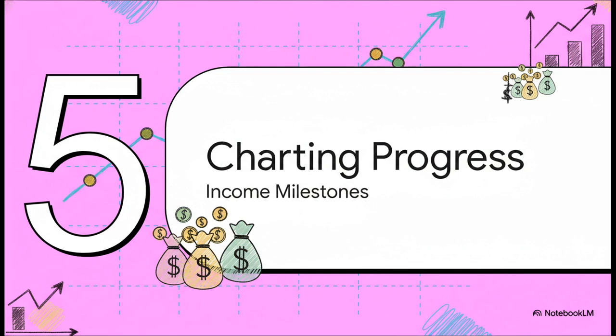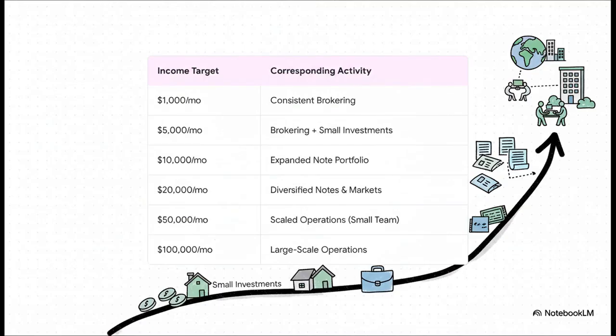So how do you know if you're actually on the right track? Well, you set clear goals. You track your progress. Let's take a look at what those monthly income milestones could look like. This is basically your roadmap to $1 million. You start small, right? Aim for that first $1,000 a month just from brokering deals. Once you hit that, you start adding in some small investments to push for $5 grand a month. From there, you just keep expanding, diversifying, and climbing that ladder. $10,000, $20,000, all the way up to $50,000 a month, where you'll probably need a small team to help out. It's a clear, step-by-step path.